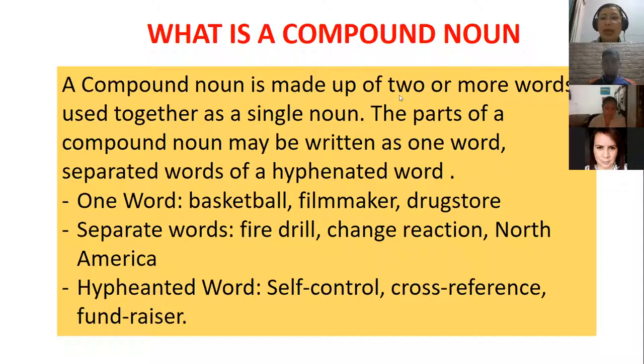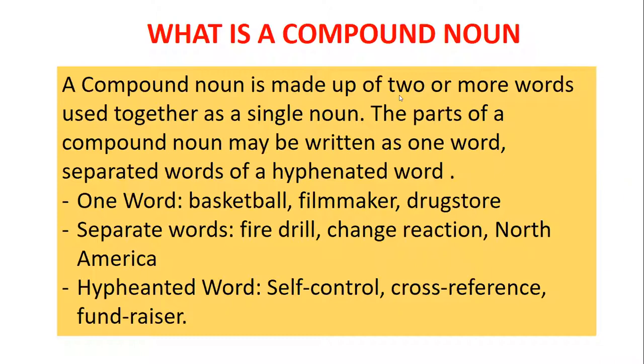Okay, a compound noun is made up of two or more words used together as a single noun. The parts of a compound noun may be written as one word, separated words, or hyphenated words. One word, like basketball, filmmaker, drugstore; or separate words, like fire drill, chain reaction, North America; or hyphenated words, like self-control, cross-reference, or fundraiser. I will read it in Spanish in order that all of us can be clear on this.